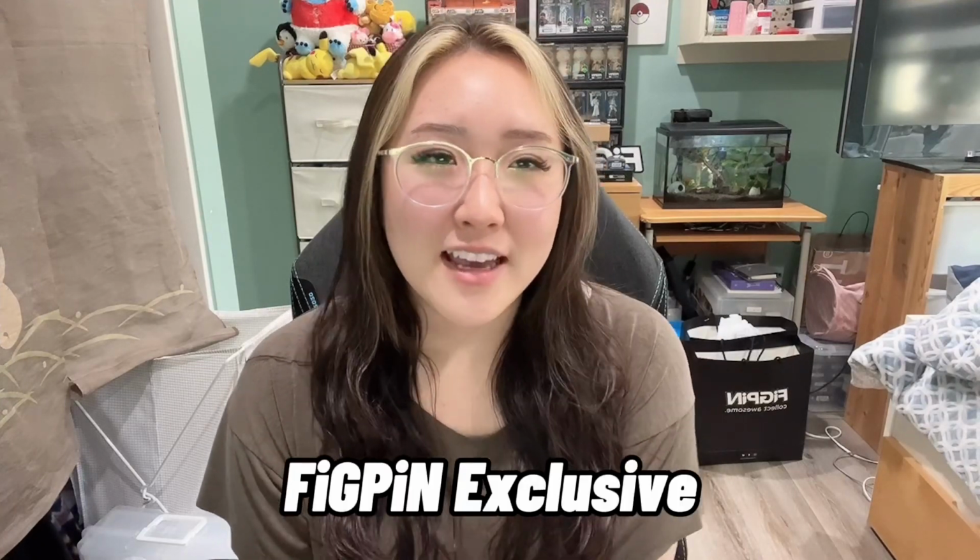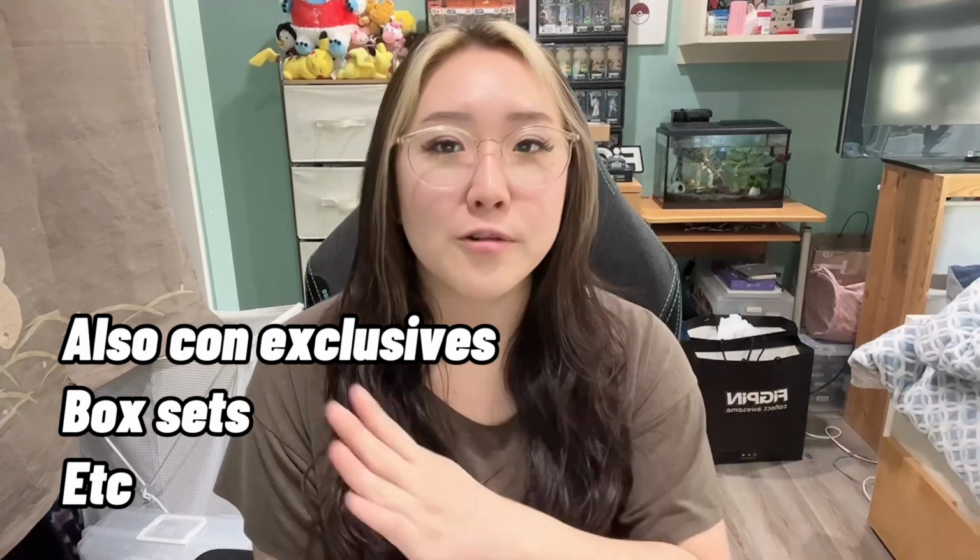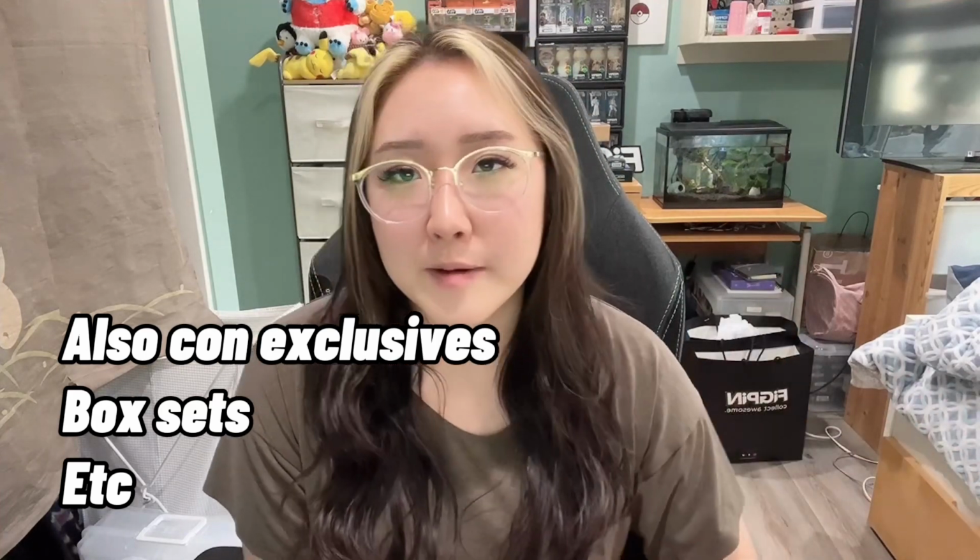And then the last run type is FiGPiN exclusives. These are pins that can only be found on FiGPiN.com. FiGPiN exclusives are more limited, but they are still able to reprint them. It's not as likely. A lot of FiGPiN exclusives tend to be surprise drops. Sometimes we'll have a full wave of pins and then one of them will be a FiGPiN exclusive.